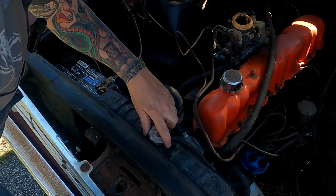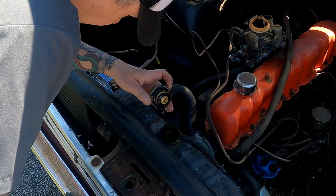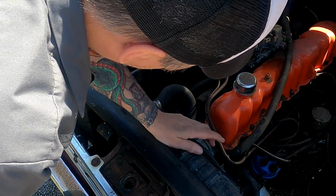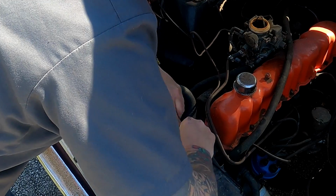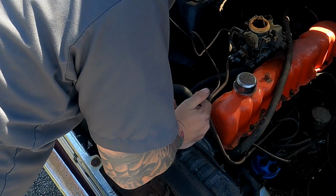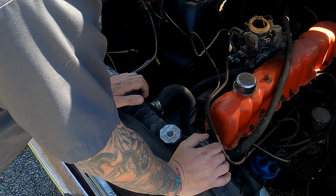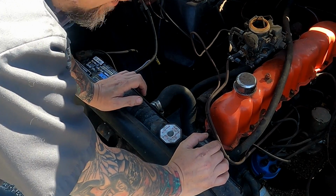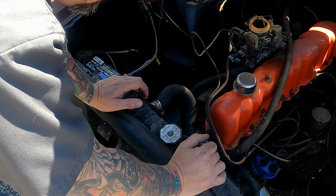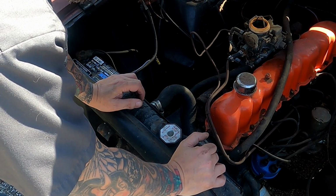I don't know what you guys can see. And she is filled with the green stuff. I'm telling you, as of right now, I'm wondering why this thing hasn't been running. I'm really hoping we don't have any serious issues like transmission, stuff like that. Because I would like to just get this thing on the road.